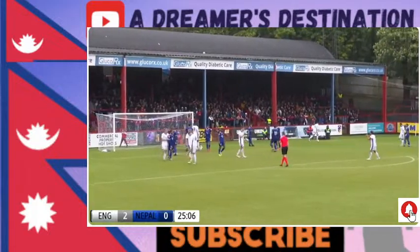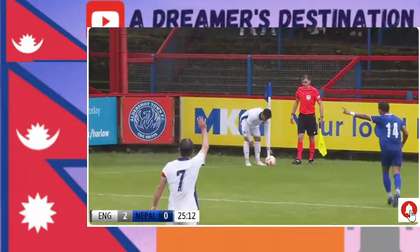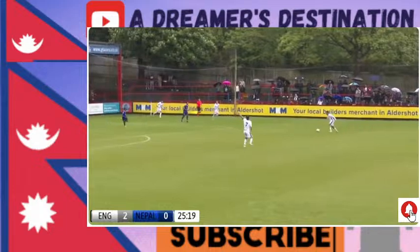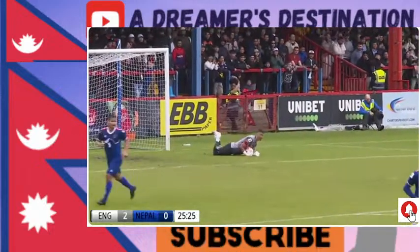So a rearguard action for the visiting Nepal team, and it is very much like a home game for them, and the home crowd just wants something to cheer at the moment. And I'm sure those of you watching in Nepal would like the same thing. But England piling the pressure in and the shots. Once again, Kiran Kumar Limbu.